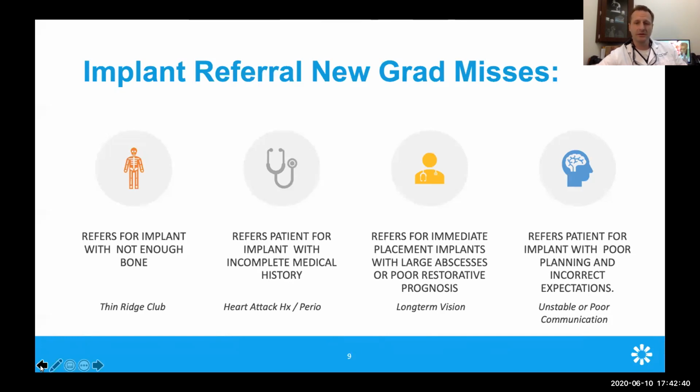This is what the consultation is going to look like. We've treated your SRPs, now we're going to be looking at, and it's not controlled, your pockets aren't resolving, so we're going to be looking at doing a surgical approach to resolve your periodontal disease. Okay, so that's a good one.